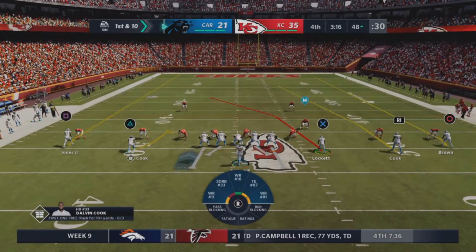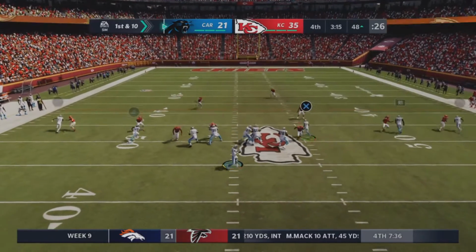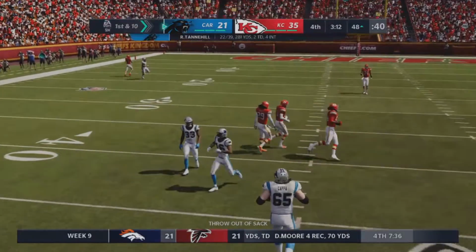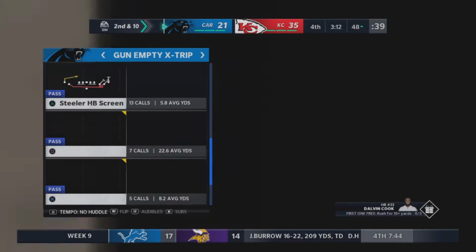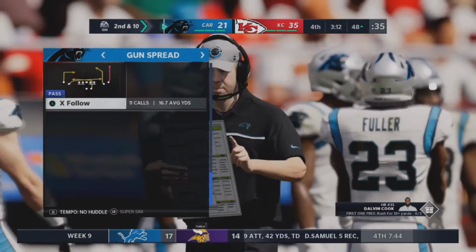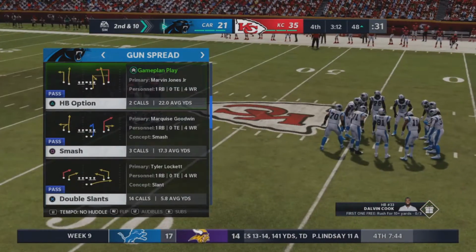Clock management definitely critical here if they want to get back in this game. Absolutely agreed. They have to up the tempo in this case, down a couple of scores. Want to make sure they have a chance to win this ball game. And incomplete as he was knocked as he threw it, and it took the ball off course. Another throw there off the mark, and obviously he's battled all of the interceptions. Things just haven't been true to form for him.